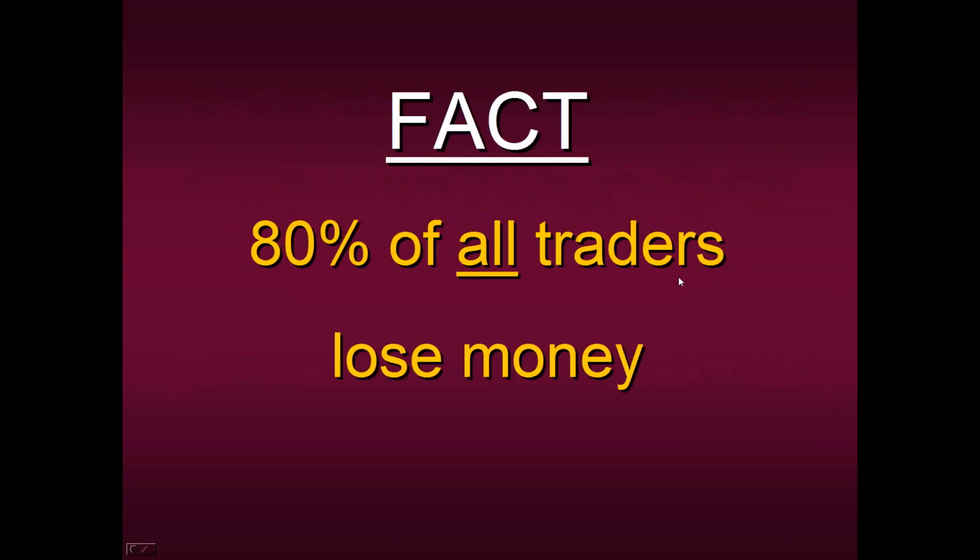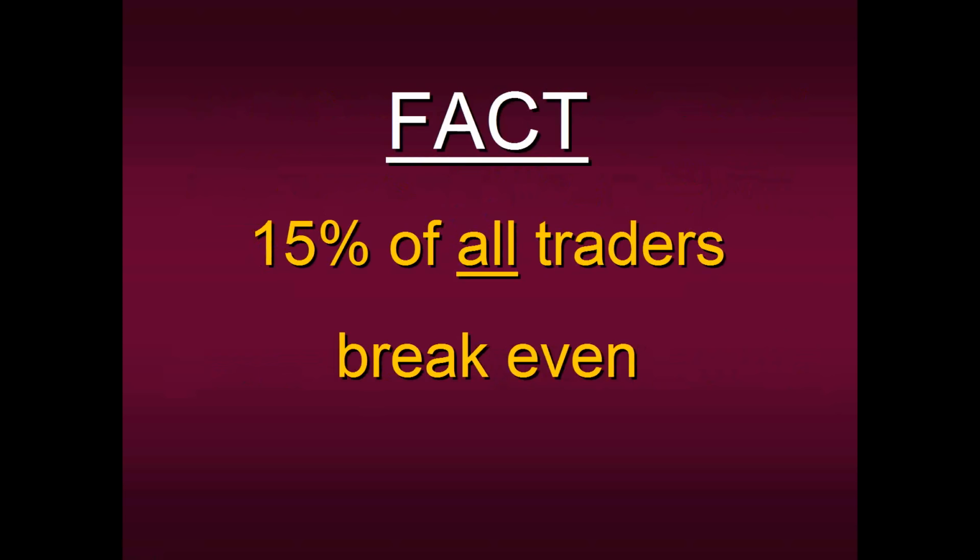Now, I'd like to start out with some facts to wake you up this morning. The facts are 80% of all traders will lose money. And when I say lose, I don't mean, well, yeah, I had a bad month or a bad couple of weeks. No, we mean losing everything, all the money you've put aside for trading. This is just facts that go back years and years and years. Now, 80% of all traders will ultimately lose. This means that 15% of all traders will just break even, okay?